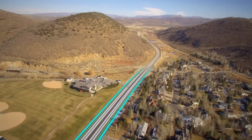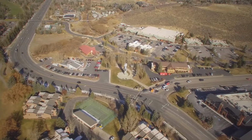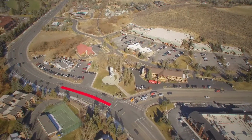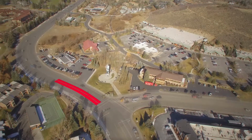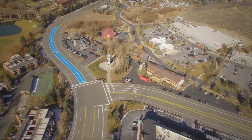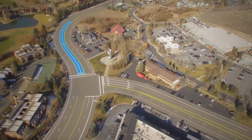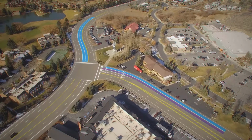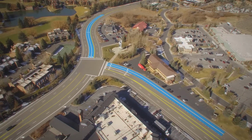Intersections would also see improvements. For instance, at the frequently backed up Park Avenue intersection, left-turning vehicles turning onto 248 would receive an additional left turn lane. These lanes would also be lengthened to accommodate the many drivers making this turn during rush hour traffic. And an additional right turn lane would be introduced for 248 drivers getting onto Park Avenue.